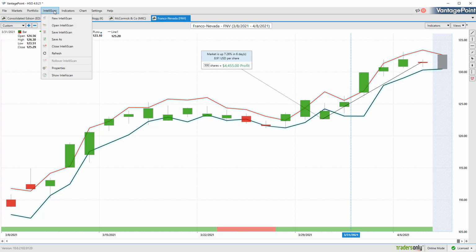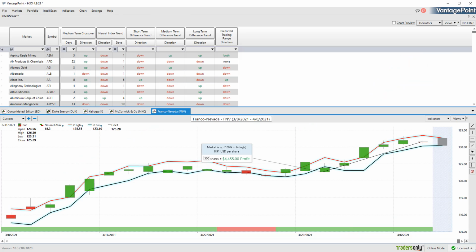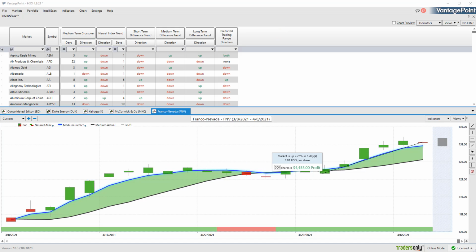So what we get here with this IntelliScan, we can go ahead and show some of this off. But we have the ability, and this is just the default, you can change a lot of these predictive indicators to fit the time frame that you're trading in. So if you're shorter term, maybe you want to use just the neural index, your predicted highs and lows, you can program those in and search for different criteria coming through. But with the defaults here, you see that we can scan for those fresh crossovers from that blue and black line, so that medium term predicted moving average, and identify those fresh trend shifts that are occurring.